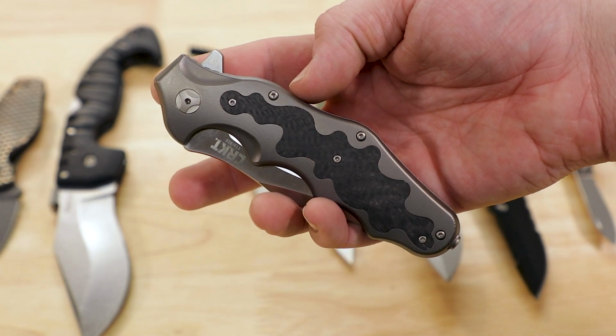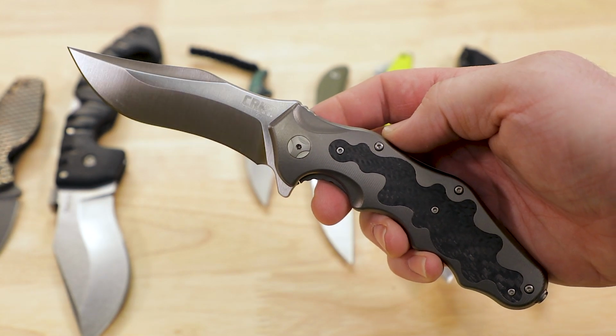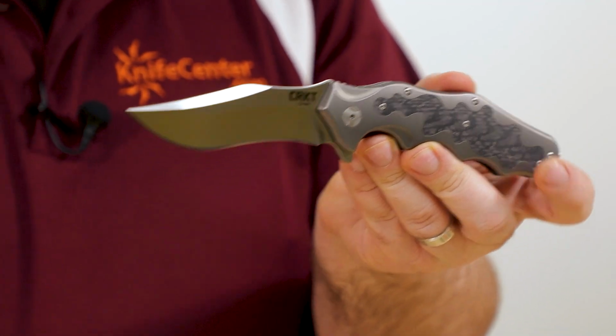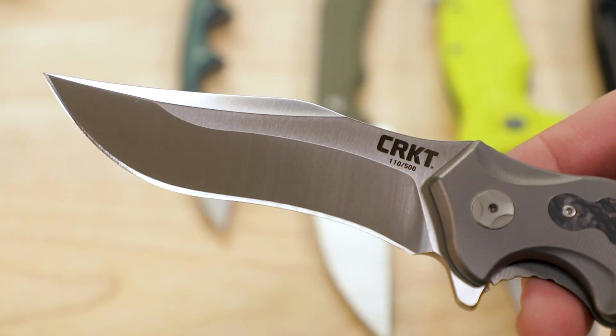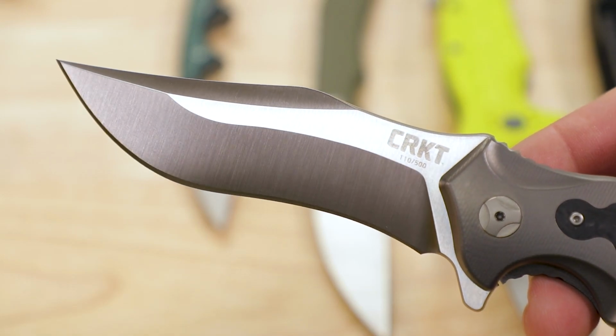But this CRKT, it's an Italian-made knife. It's not from their Chinese factories. It comes in about $360 right now, and it's got a Sleipner steel blade. Really cool shape going on. Echoes a little bit of that kukri-esque shape, but really it's a snaky, sexy recurve going on, and that carries through into the full titanium handles as well.